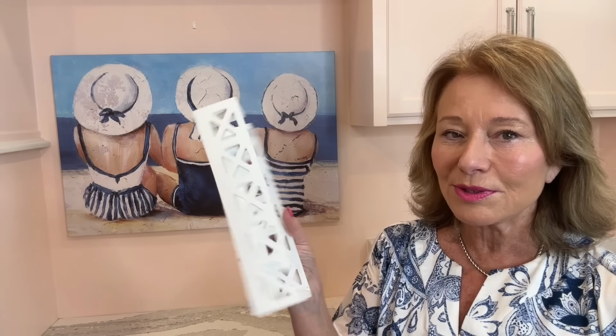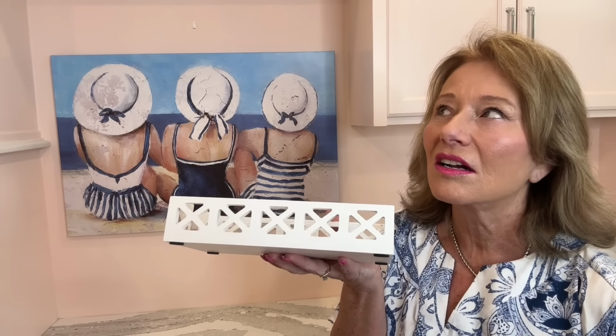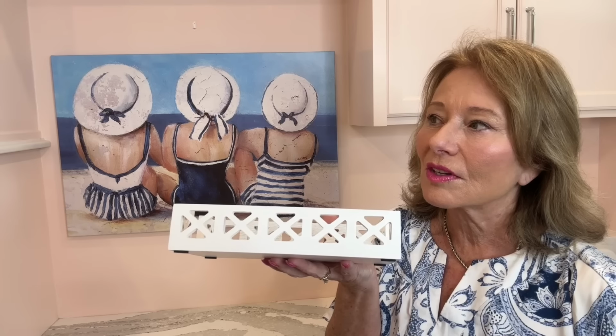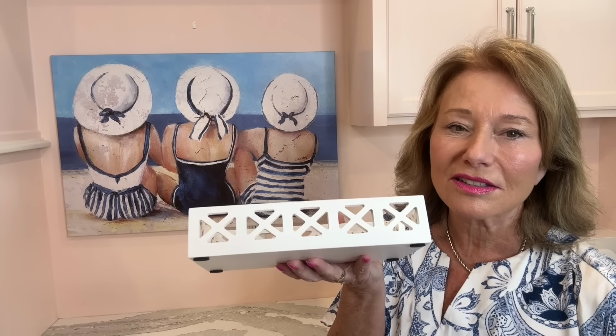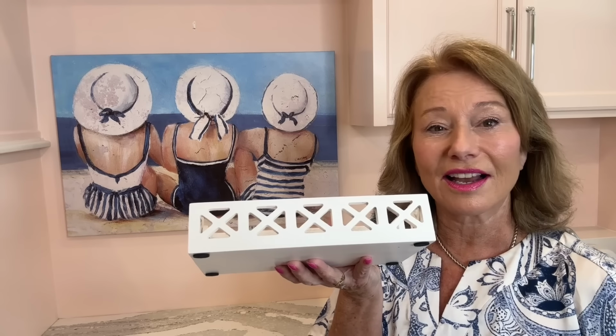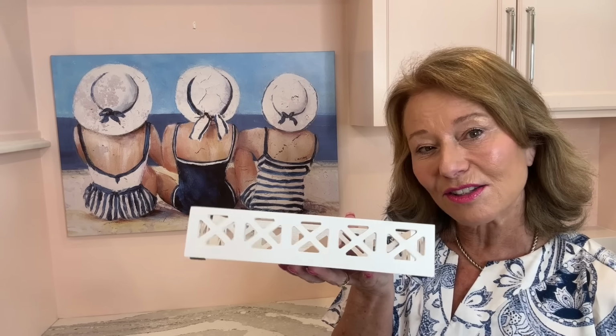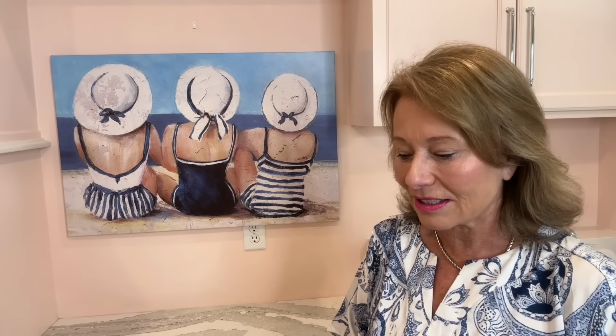So starting with this, and I love it. It mimics our house. It mimics the railings on our deck. It mimics so many things in this house, this little X. The doors have the X's. These doors have the X's. And most of our house has the white trim. So I look for little things like that just to keep the design a little consistent. It's a very, very subliminal type thing, but it just is cool.